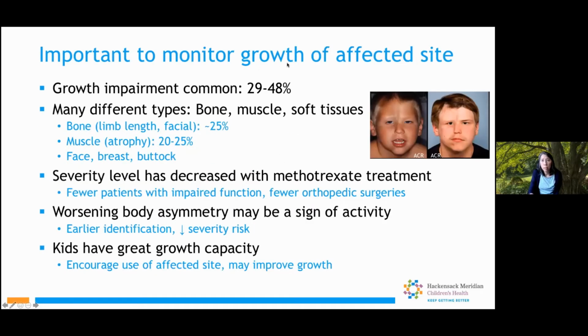And then growth is a really important issue for our children. Growth impairment is common, a quarter or more. And this growth impairment could be of many tissues. So we have bone and muscle, but also soft tissues like the fat, breast, buttock. And the severity level, fortunately, has decreased with methotrexate treatment. So as Dr. Vasquez said, you know, this treatment has been very effective. So we're seeing fewer surgeries, a lower level of impairment. And you want to monitor that because worsening body asymmetry could be a sign of activity.